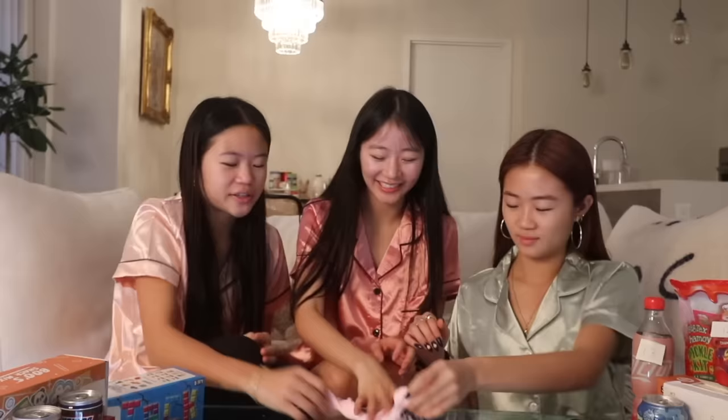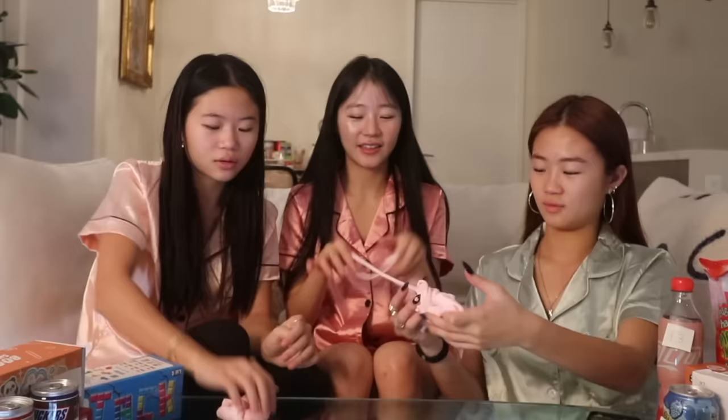You can make slime with shampoo. That never works. Or conditioner. Or laundry detergent. Such a scam. Laundry detergent works. So does contact lens solution, but you need a lot of it. Waste like all of my mom's contact lens solution. Oh yeah. I was never into slime. I definitely just didn't have a childhood.